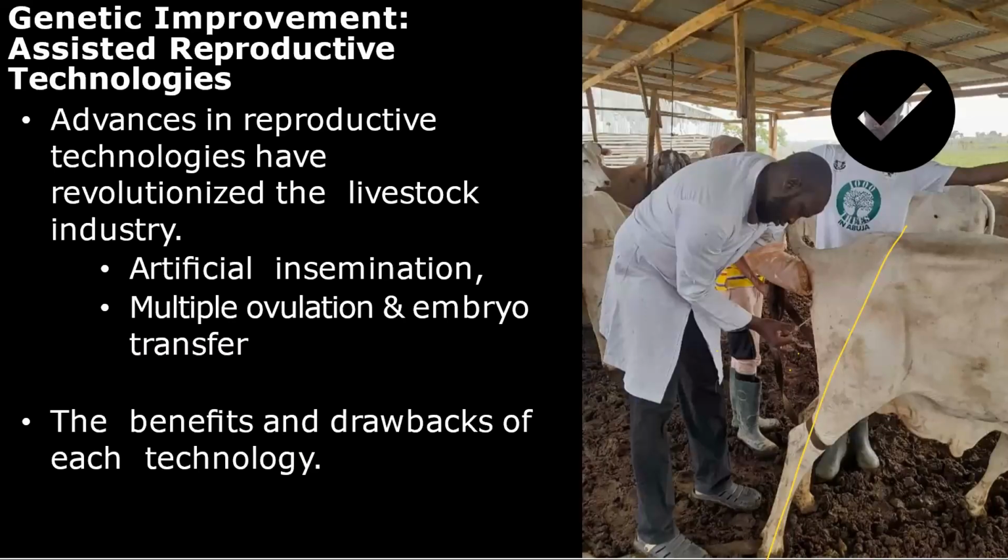Next, we have genetic improvements. Genetic improvement can be attained through the use of assisted reproductive technologies. Advances in reproductive technologies have revolutionized the livestock industry. The main reproductive biotechnology that are available in developing countries include artificial insemination and embryo transfer. The benefits and drawbacks of the technology will be discussed.